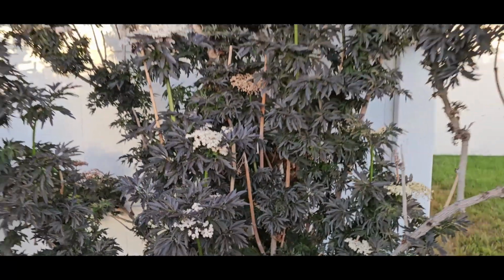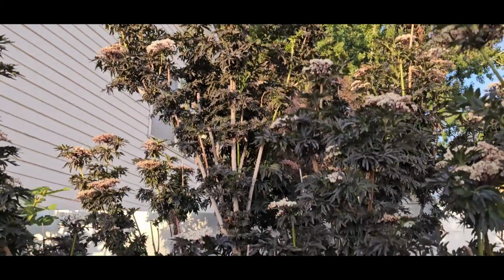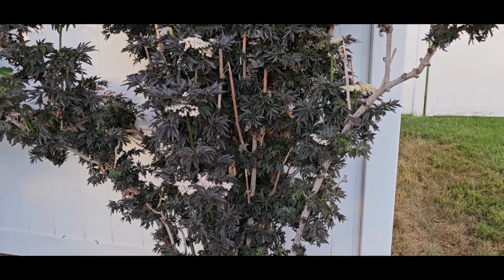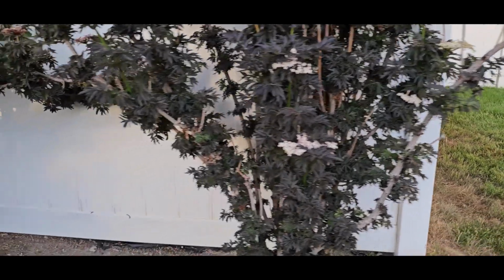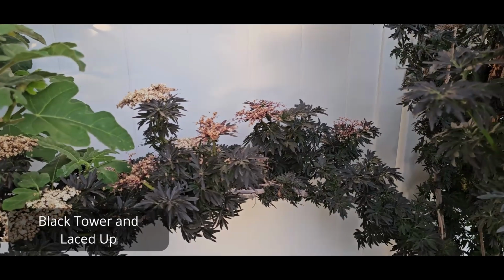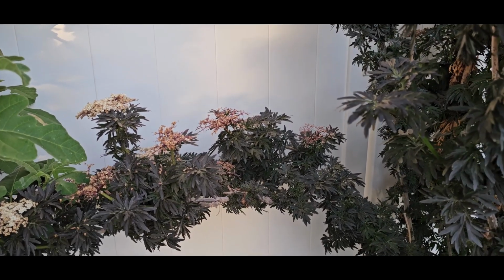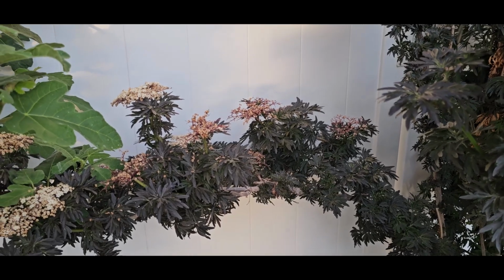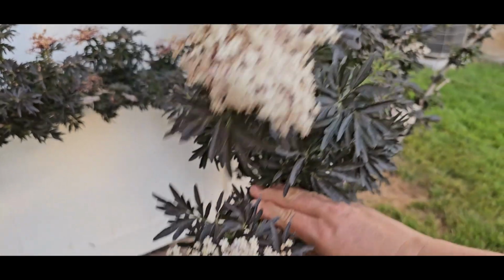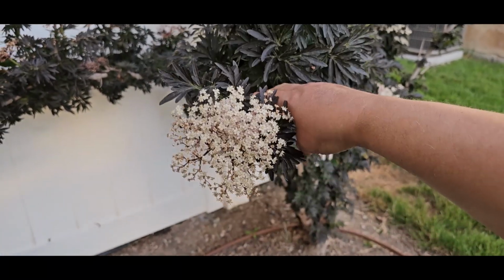We may or may not get berries. I have another Dark Towers elderberry on the other side of my property that blooms at the same time, and these do need pollinators to bloom, but they need pollinators of a different variety, and I don't know if they're different varieties. There's Dark Towers, and then the other variety is, I'll have to put the name on the screen because I can't remember, but even if they don't form berries, the flowers are gorgeous.